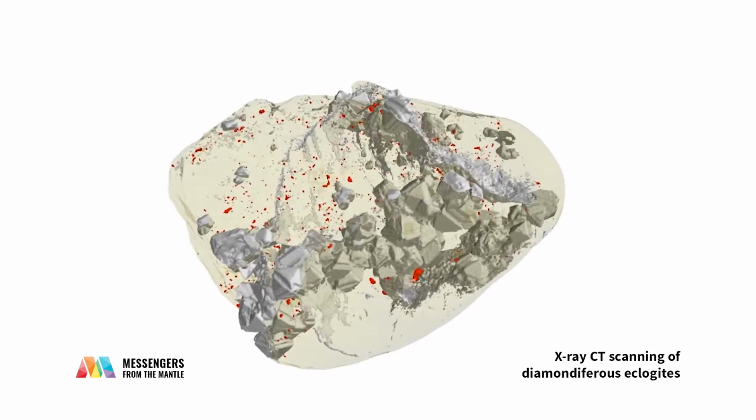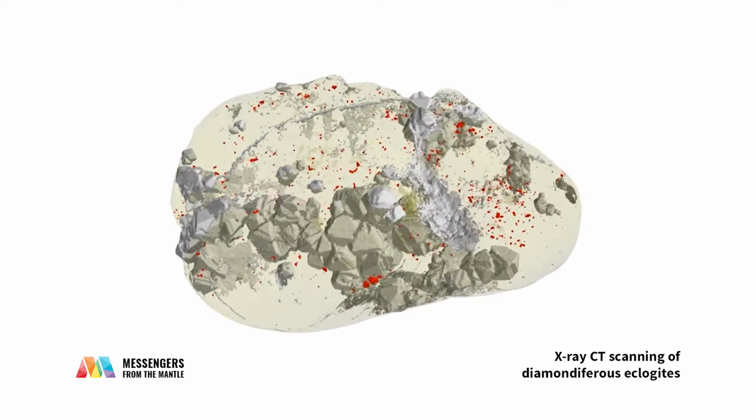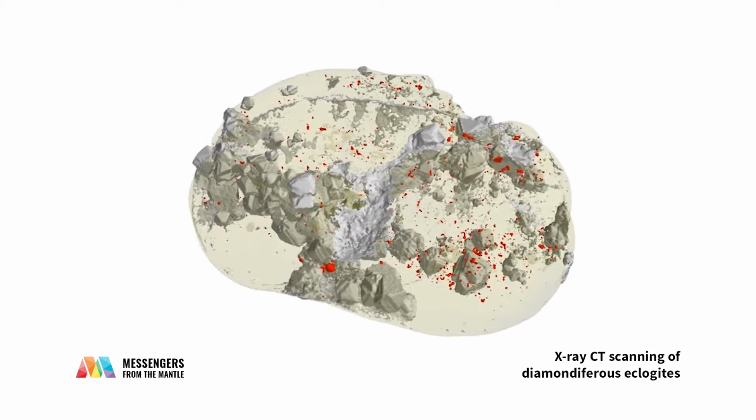On the outside we see only about 10, and with those 10 we've got no idea how many are inside or what the arrangement is of those diamonds. But what you can see once we've done the analysis is that we've got over 100 diamonds, and they're very clearly arranged on planes. And those planes are areas where we believe fluids containing a lot of carbon have flowed through the rock, and the diamonds have crystallized out.